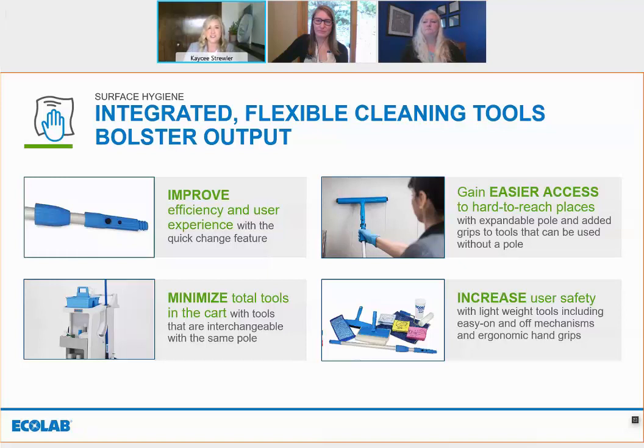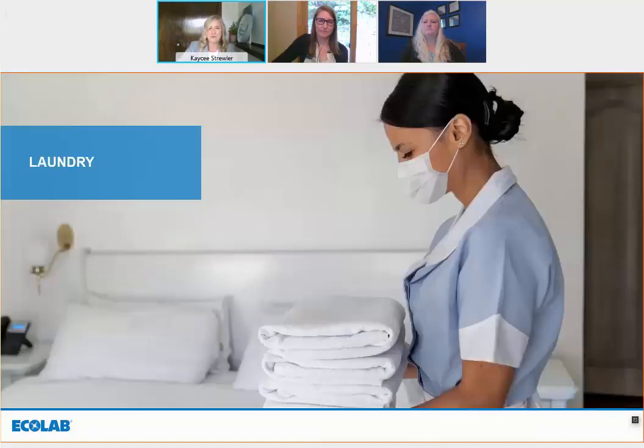And in just a bit, Tracy's going to touch on some additional tools that might help with any unique challenges that you have in your operations, so stay tuned for that. So without further ado, I think we'll jump into our laundry topic for a second before we hand it over to Renee for food service.